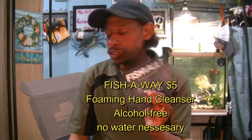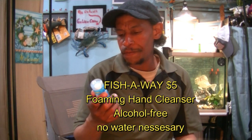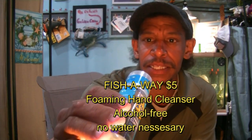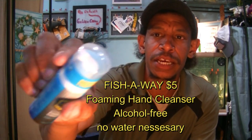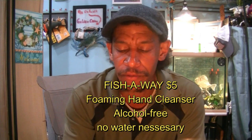Next, again from Fish Away, this is their foaming cleanser for $5. So, Fish Away foaming cleanser, dark water scent. This removes the odor of fish. Basically, this is a foaming hand cleanser that you can spray or squeeze on, similar to a mousse container in there, and wipe it around your hands, and then rinse it off. It says use pump to foam hands, rub onto hands, let dry.